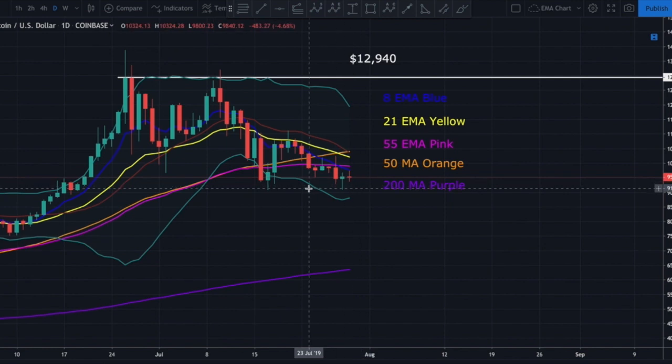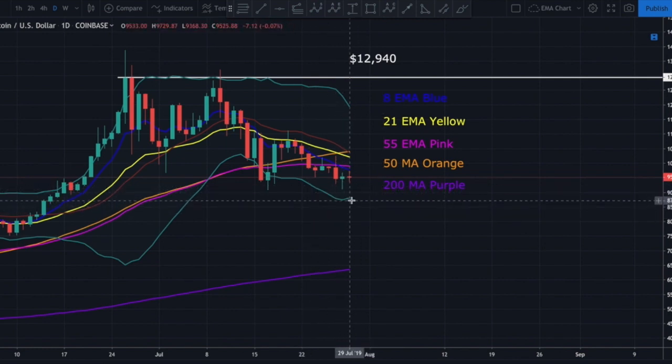market here. That being said, on the daily, we are starting to see the bottom Bollinger Band curl up, the upper Bollinger Band curl down. In other words, they're slowly starting to bottleneck, and of course this will be slow because we're looking at a daily. We also are starting to see the 8, 21, and 55-day EMA all converging on each other here, as well as the 50 simple here.